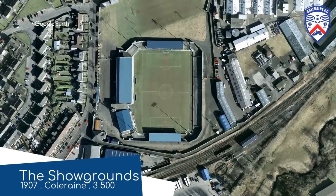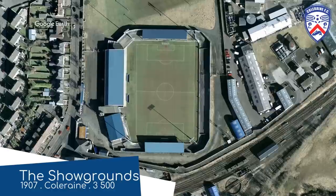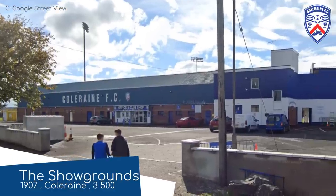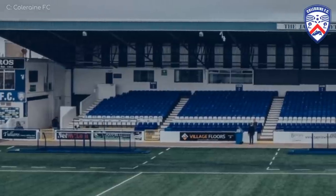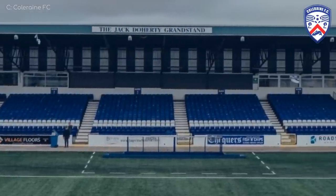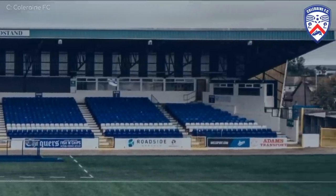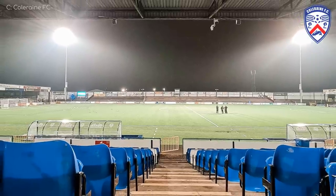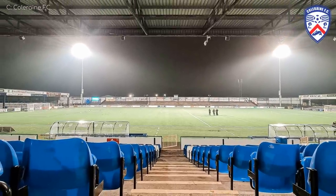The Showgrounds, Coleraine. Well, the name of the ground might be the same as the one we saw earlier, but what certainly aren't the same are the two sides of the stadium, which couldn't be any more different. The main stand has bright blue seating sheltered by an especially large roof, but over on the southern side there is a big grey open concrete terrace, which looks about as hospitable as a Guatemalan prison.